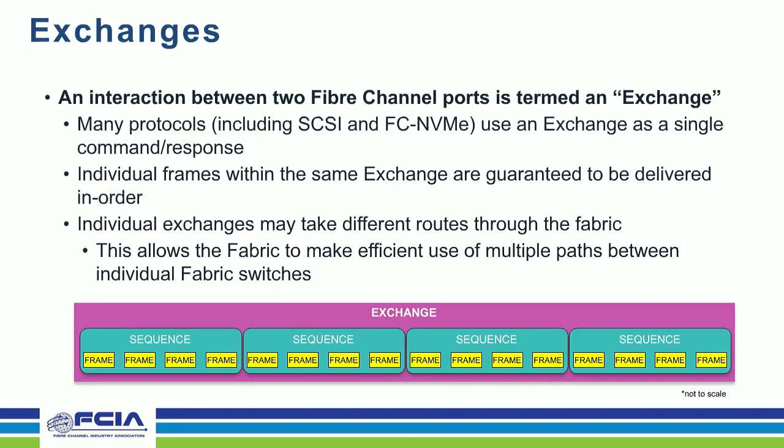And then these sequences are sent as exchanges, and an exchange generally maps to a command response for a specific protocol. Now, all protocols are different, so not every protocol may do this, but most of them do. Most exchanges are mapped to a command response. The individual frames within a single exchange are guaranteed to be delivered in order, but individual exchanges may take different routes through the fabric. This is due to multipath routing, which allows the switch to use the most efficient path for any specific command.